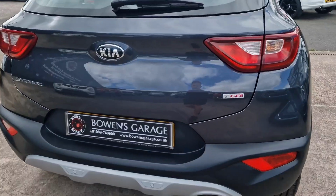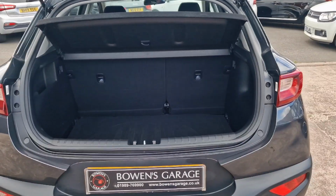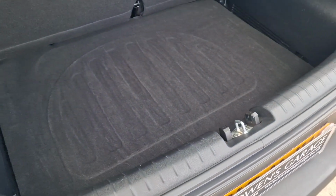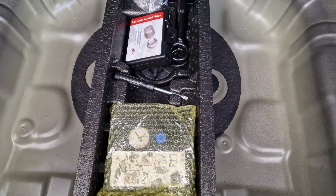And then into the back of the car, really good sized boot space, parcel shelf at the top, split folding rear seats, and then plenty of room, along with your lock and wheel nut key, inflation kit, and all your bits and bobs.